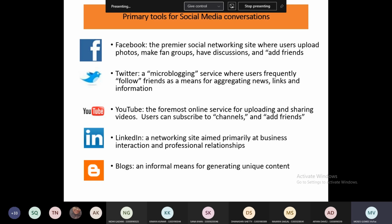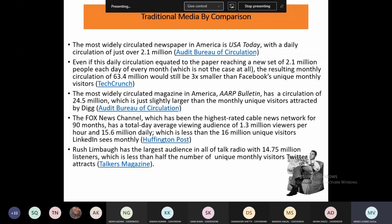These are mostly considered microblogging platforms because the character limit is small. These are small content pieces which you post over there, which is why they are referred to as microblogging. Facebook is the premier social network where users upload photos, make fan groups, and have discussions. Twitter is microblogging. YouTube is for video. LinkedIn is professional networking. Blogs are an informal means for generating unique content.